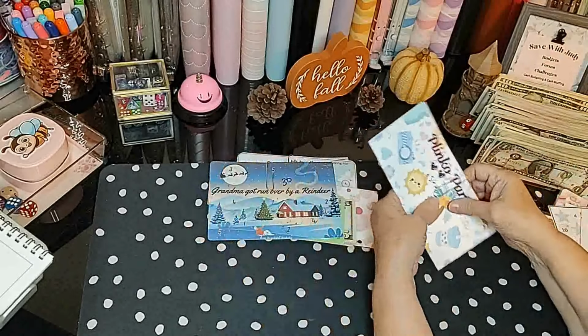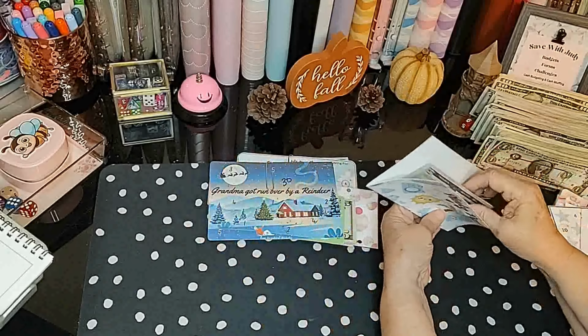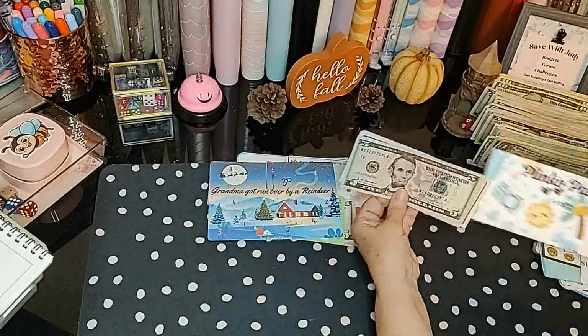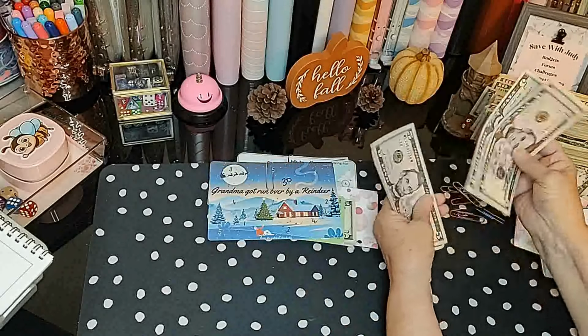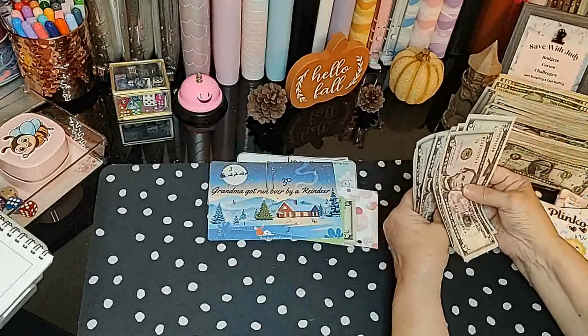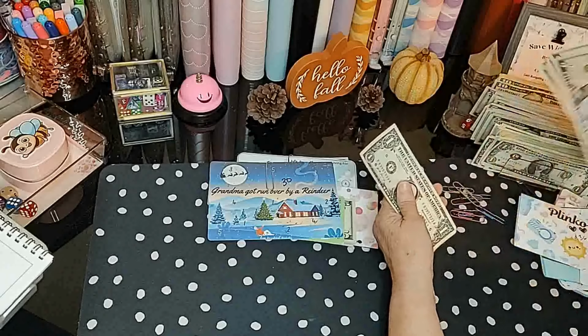Okay, and then we had Plinko Party. This was also a group play that I did with Gentle Charm Budgets, and we saved $36. 5, 10, 15, 20, 25, 30, 35, 36.